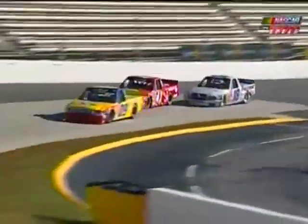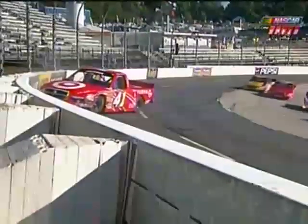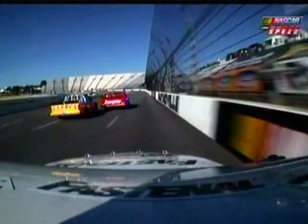Take another look. Joey Clanton gets by, and they're coming in very hard. Was the Bobby Hamilton car or truck of Dennis Setzer? Yeah, Dennis wanted to take advantage of the fact that the 41 was up the racetrack because of the 09. Got him up the racetrack. Here's another view from Dennis's onboard.